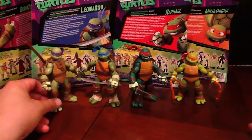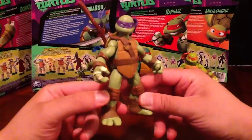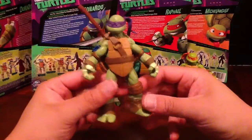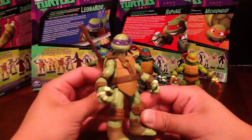Now you got Donatello. Donatello, I think, is my favorite out of all these, the new ones. I just love the styling. I love his face sculpt as well. He definitely has this tough look to him, which usually has a bit more of a whimsical look, I guess.